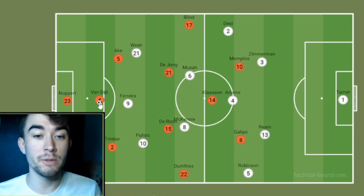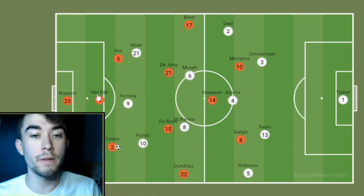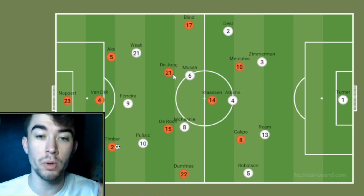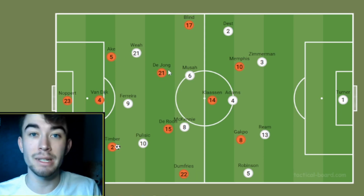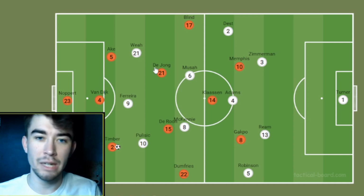Because in terms of press resistance, there probably isn't a more press resistant team in the world. The likes of Yuri and Timber, Virgil van Dijk and Nathan Ake are all absolutely quality on the ball. And then Frankie de Jong is as well. Combine that with the fact that systematically the Netherlands had a good system to expose the USA. Out of possession, USA looked a mess all day long.